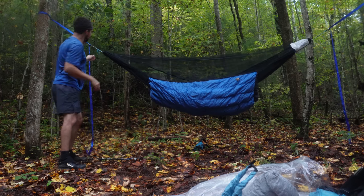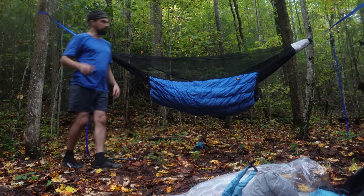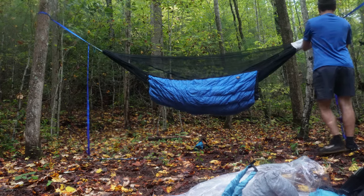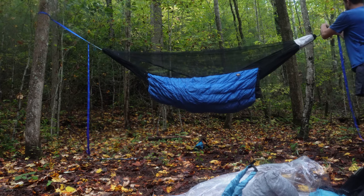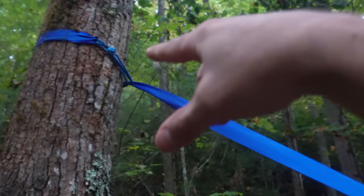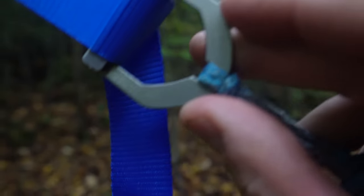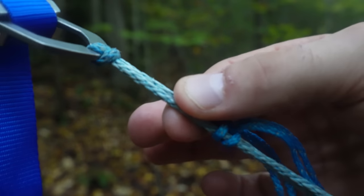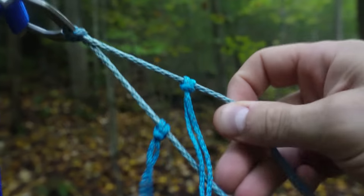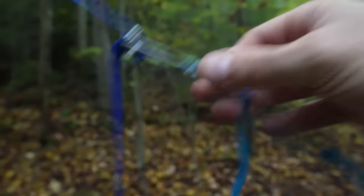Alright, so what I'm going to do tonight, and I'll show you in a second, I'm going to make sure these drip lines for the hammock are situated at the top of the buckle, because I am expecting rain tonight. There's nothing worse than waking up with your back soaked because you didn't do that. So what happens is, water will come down the tree, run down your suspension, sometimes bypass your buckle, get this wet. And these are just like an overhand knot, right? You just put them on each side of your continuous loop, and you just move them up right here.